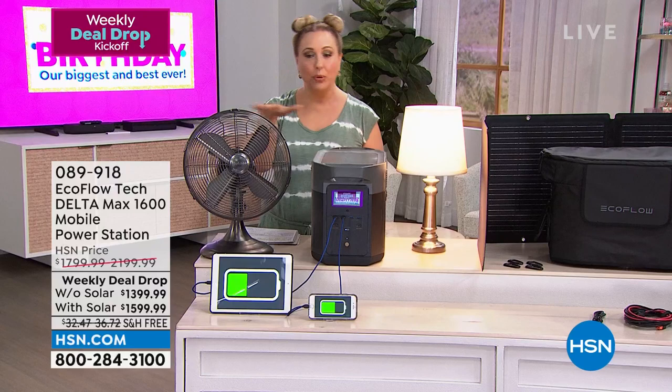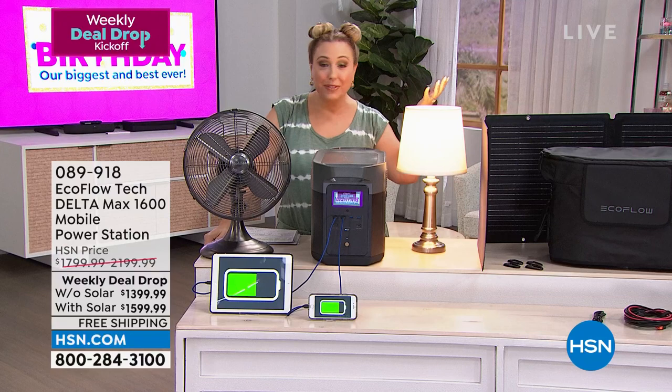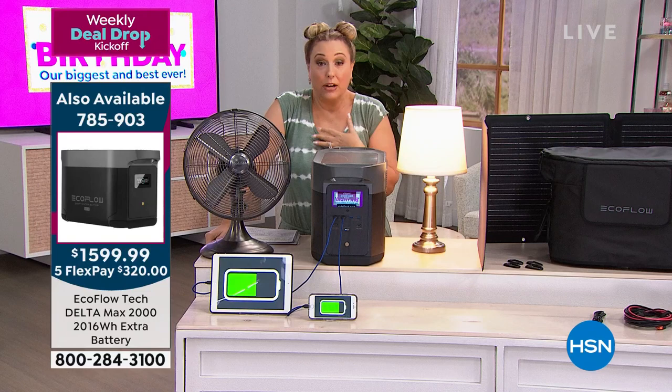For me, it's really the safety of having the EcoFlow as opposed to a gasoline generator. I live in a condo, so it wasn't even a choice for us. What am I going to do, have a gas can in my kitchen? There's no way I'm going to do that. A lot of people live in condos, apartments, townhomes, like I do, that don't have garages. I don't even have a garage. So this is absolutely perfect.